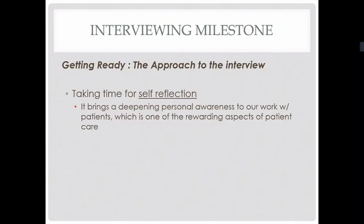So doing this is actually rewarding to both you and the patient.